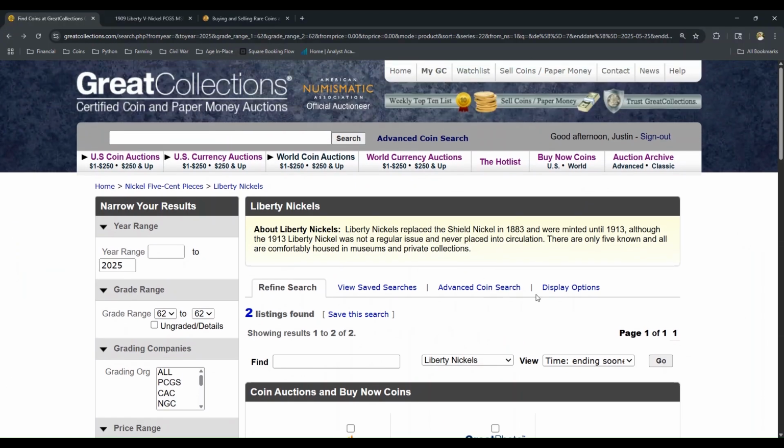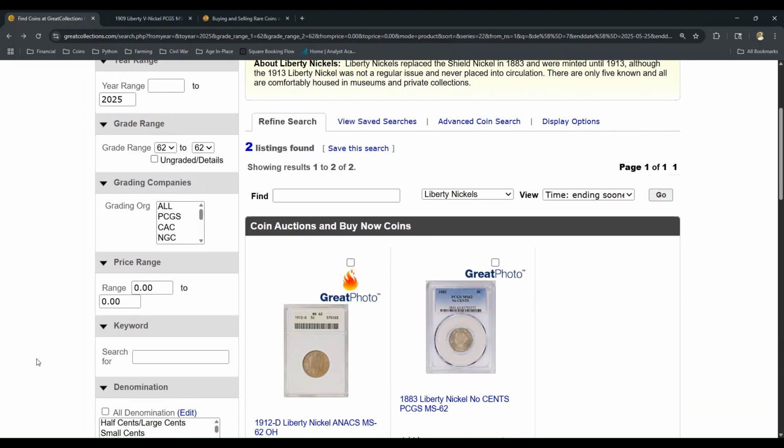All right, I think that about does it. So nothing today that really caught my eye, but definitely some nice coins up for bid, and you just got to keep searching and find the right one. You know it when you see it.